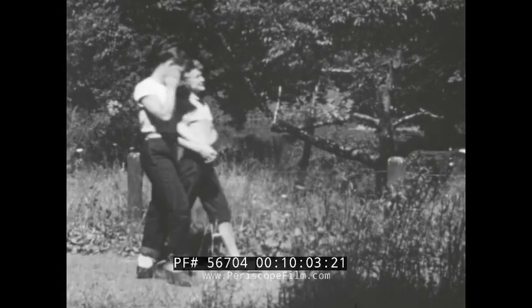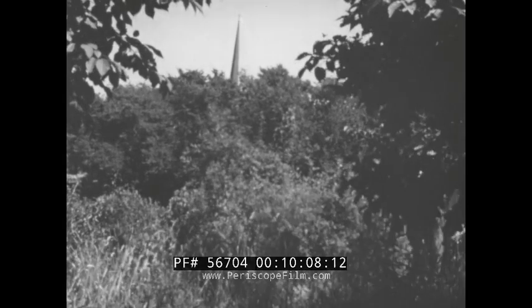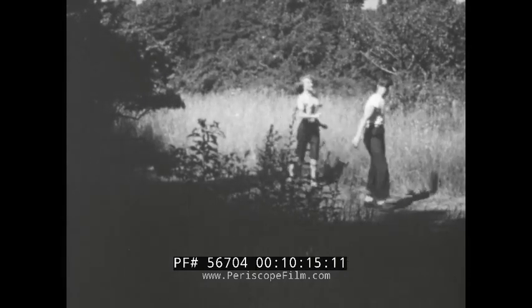Which way is this way? In motion picture lingo, these hikers are going from left to right. They are, aren't they? In each consecutive scene, they are progressing from the left side of the screen to the right. That's screen direction.